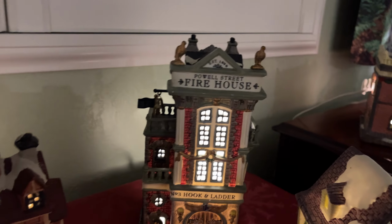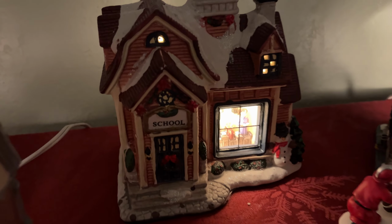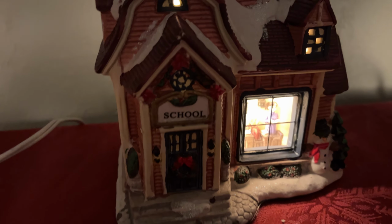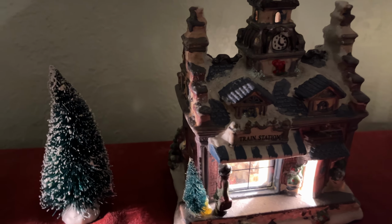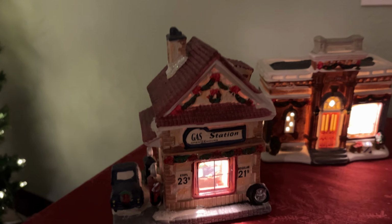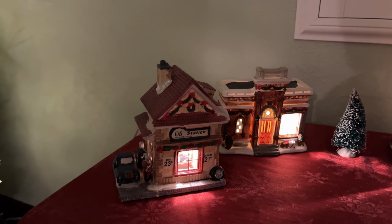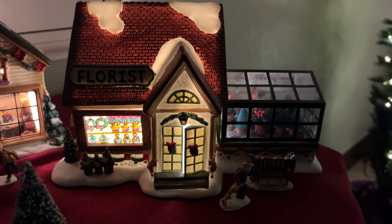And then here's a fire station and a schoolhouse. Once again, there's little people in there. And then this is the church. And then here is a train station. And this is a post office. And then a gas station. Gotta have a gas station in the village. And then we're gonna move over here to the rest of the village. There's a flower shop. I love this one.